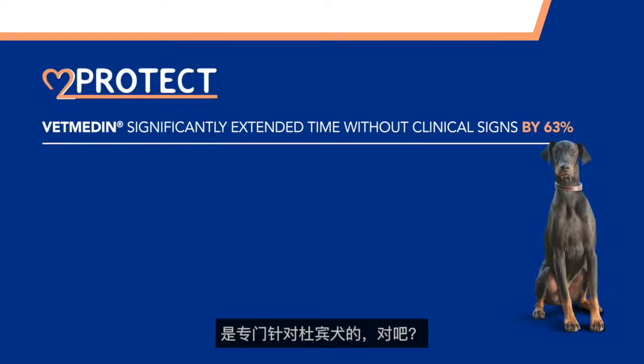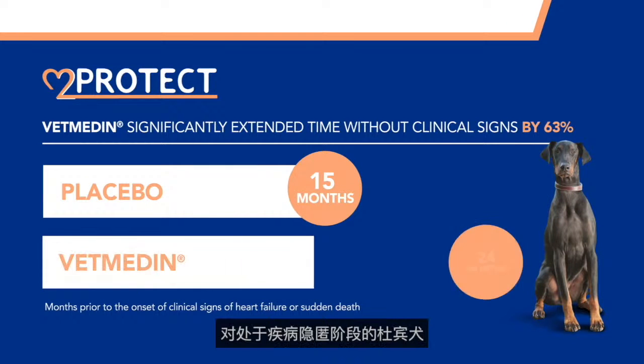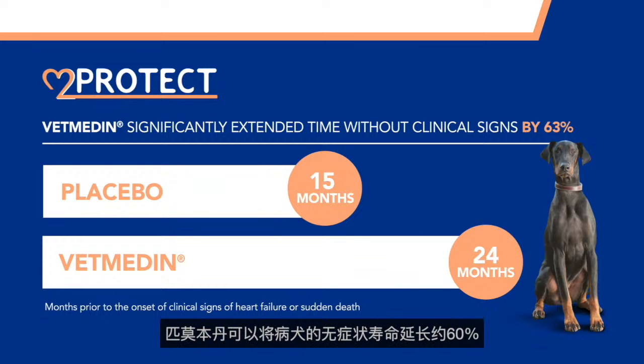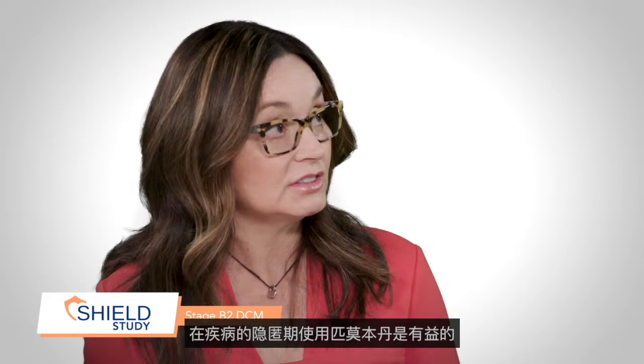If I remind you, the PROTECT study looked at Dobermans specifically, right? We said Dobermans in the occult stage of the disease, if you initiate pimobendan versus placebo, you can extend their symptom-free life by about 60% and their overall survival. And we know that in Dobermans. And then we actually have another publication that looked at pimobendan against ACE inhibitor and digoxin in Irish Wolfhounds, which showed, again, a benefit to pimobendan in the occult stage of the disease.